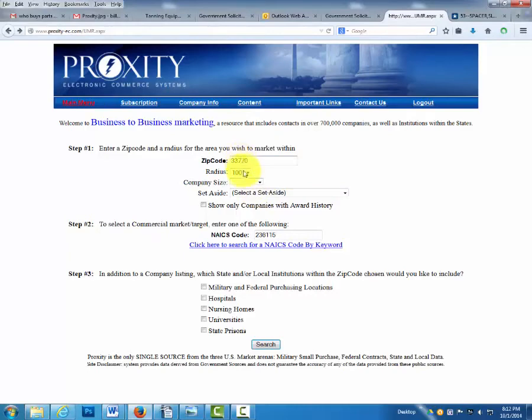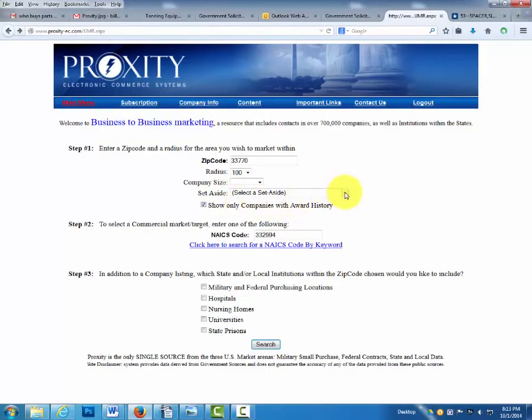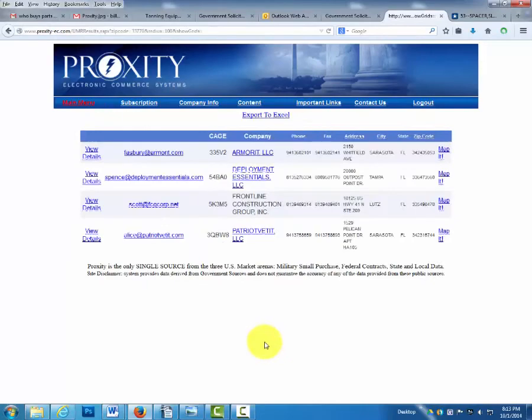Again, you would have a zip code. You choose a radius of 100 miles. This time we're going to choose a different NAICS code, 332994, which is hardware manufacturing. And this time you only want to see companies that have truly won an award with the government. They're going to understand the paperwork and the bid process and make an excellent partner with you. Every one of these companies has sold hardware to the government recently. You may also narrow the search to a set-aside, service-disabled, veteran-owned, and here's a list of service-disabled, veteran-owned companies.